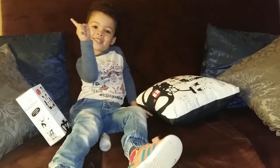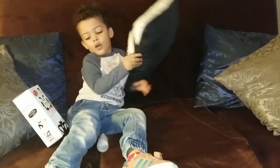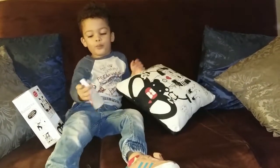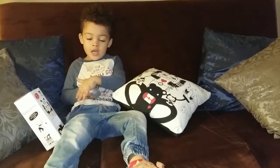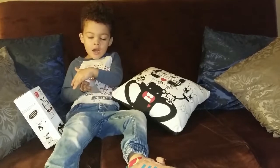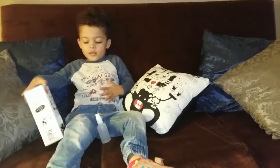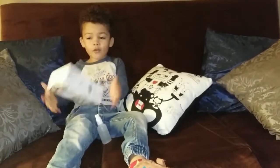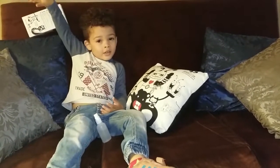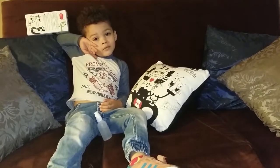Hello, I'm Aiden. What do you have there, Aiden? I got a pillow and spray, and it can work like this. And then I got the monster catcher. What's it for? For the monster to go in. What do you use your kit for?